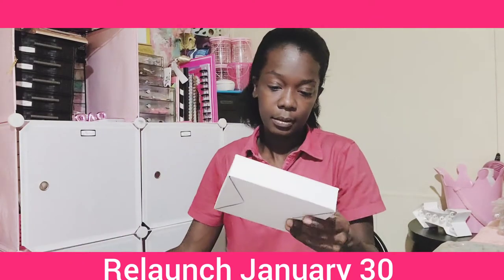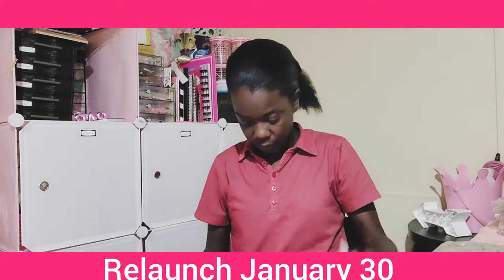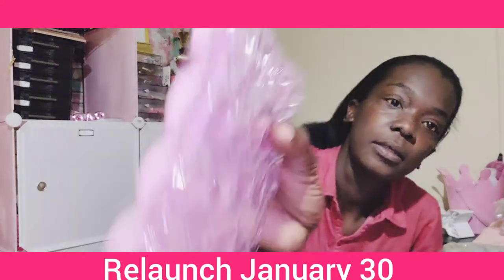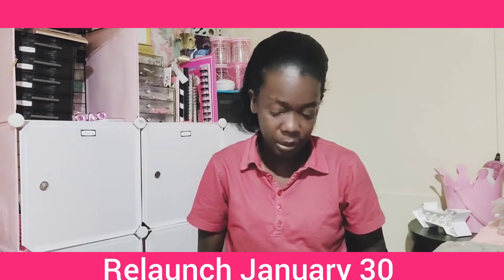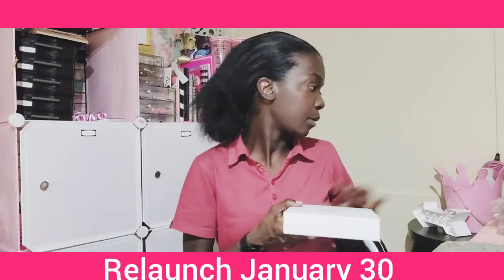Alright, and then I have these little sample jars, which I'll be doing lip gloss samples. And if y'all don't know, February 12th is when I relaunched my business, so this is part of my relaunch and things is changing up. But some samples.